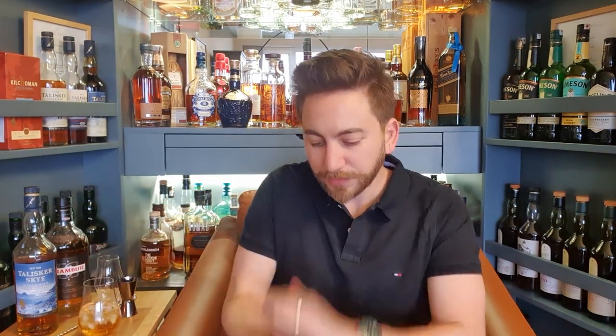Matt from Whiskey Nerd would approve. Matt, cheers to you, my friend. Hopefully you like this cocktail. And yeah, this is my recommendation for Talisker Skye. What do you do with it?